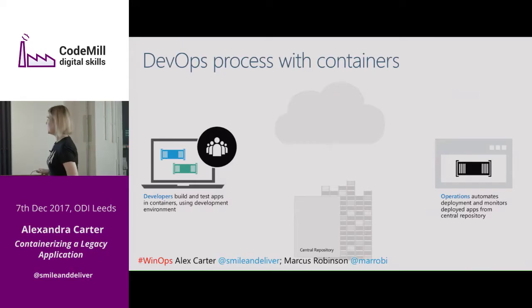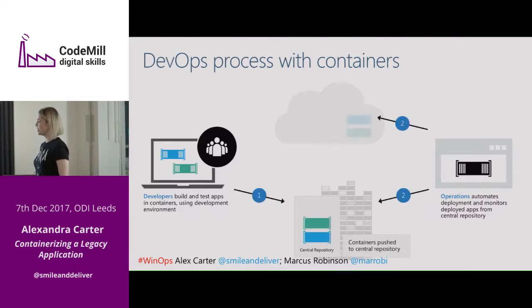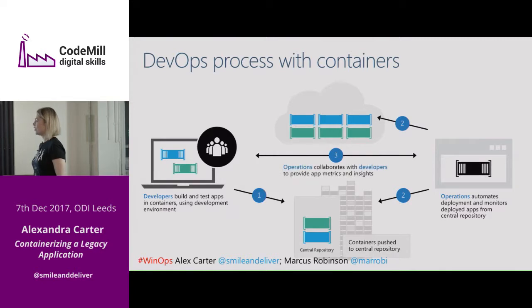So you all know why it's wonderful to use containers in the DevOps world. The devs can build their apps and simply upload them to a central repo. Ops can grab them and make sure that they're working in live. And they can feed back constantly with test results and metrics to the developers so that they can see exactly how it's running in a really real environment.